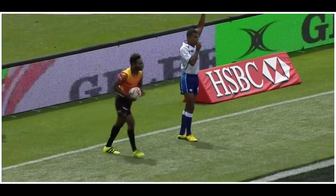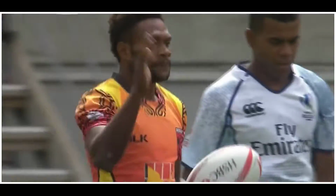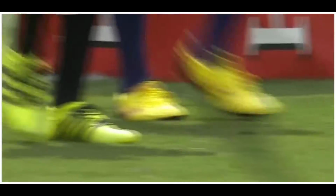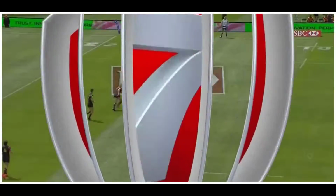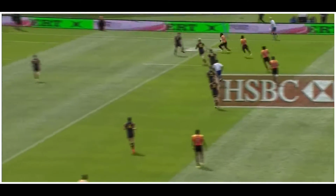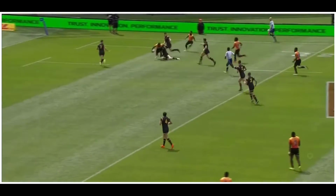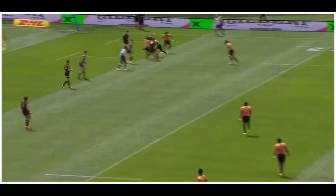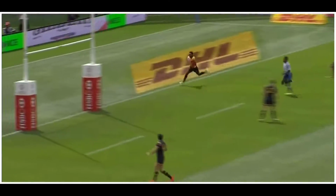Outstanding continuity play from PNG. Yeah, what I liked about that is they're using the ball even in the tackle. They're looking for the offload. They're not taking the full contact. And that's what happens. Possession, you hold on to it, the gaps are going to open. The nice wide ball, taking it to the edge. And just here, you look at him, gets tackled, but he looks for the offload. And then it just opens up. That's what you like to see. Well done, Papua New Guinea.